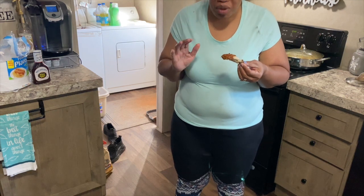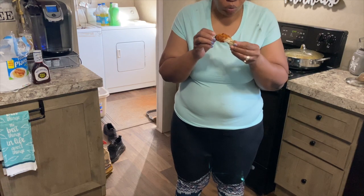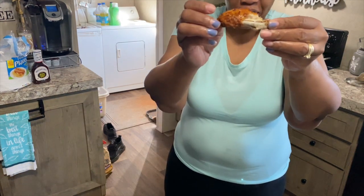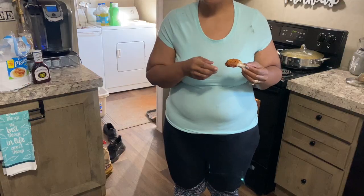The skin is crispy and it's juicy on the inside, and this flavor is so good. And it's piping hot. So good. So when I fix my plate, I'll show you that too, okay? See you guys in a little bit.